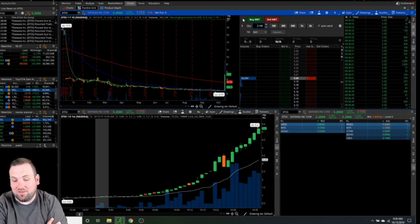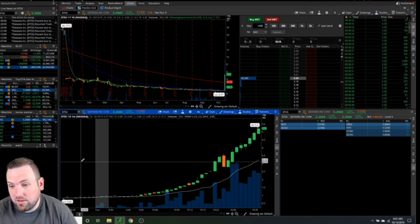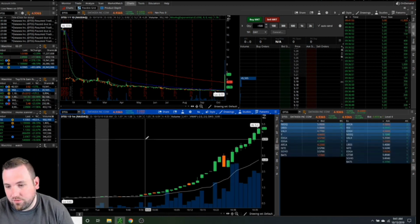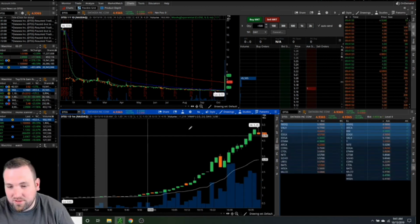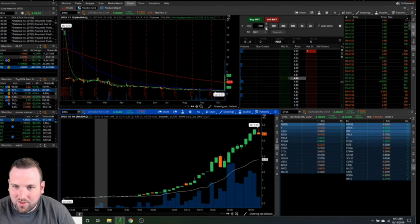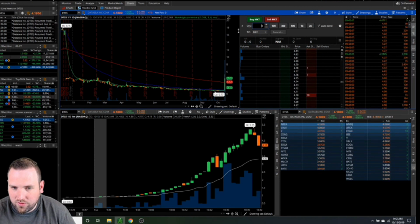And it got halted again, finally. When stocks go up, they must come down. This one has got to come down eventually. So we're out of the halt. Let's see if we have a big sellout again. If we have another big red candle, we possibly could get another move.